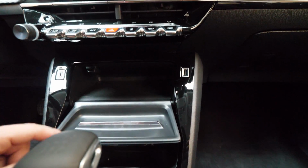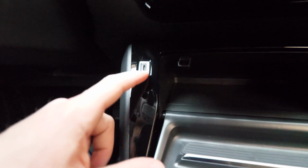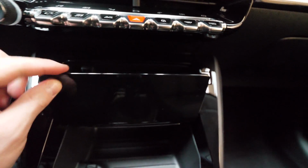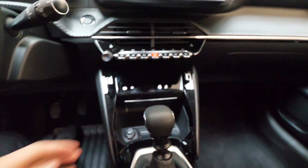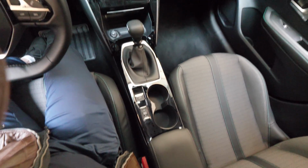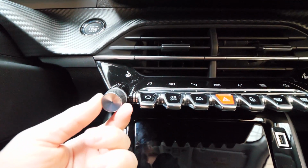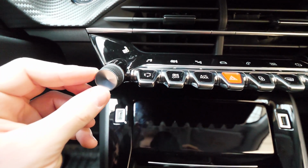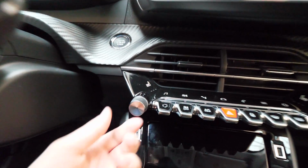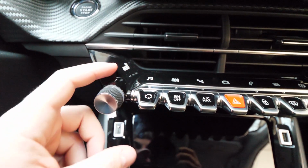A 12-volt port. We have USB ports, normal USB, USB 2, USB-C as well. Here you can see the USB port. Here is the USB-C. Here is the normal USB. So how cool is that? How practical is this center arm, center console here? It's pretty good in my opinion. It's one of the best, not one of the best, I think it's the best in this class. I didn't see a car in this class with more practical things like this Peugeot 208.